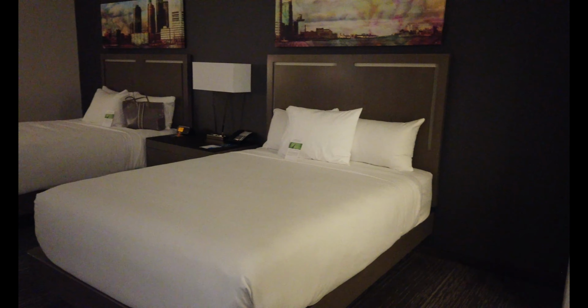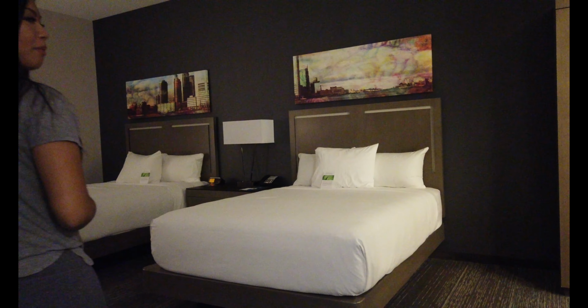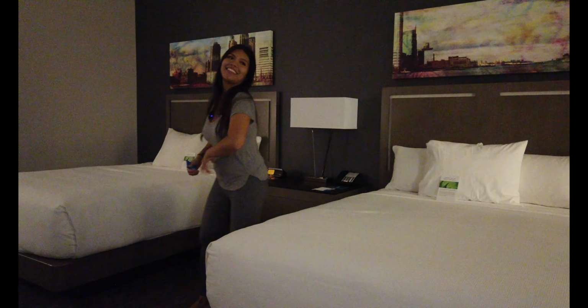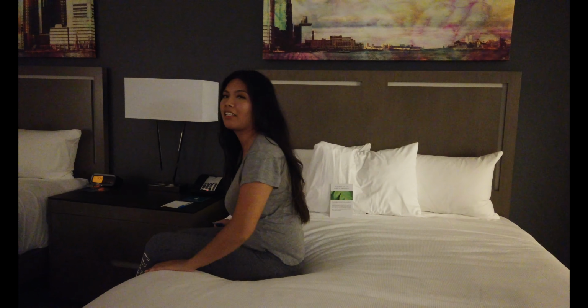And now let's head towards the bedroom. As you see, we have 2 queen beds. So this is my bed, obviously, because I just touched it.